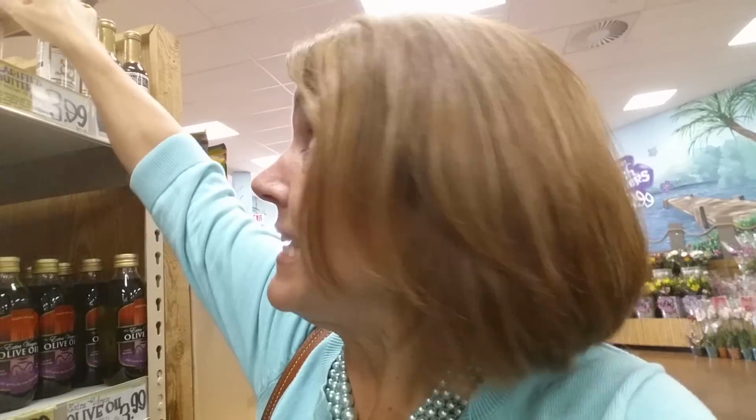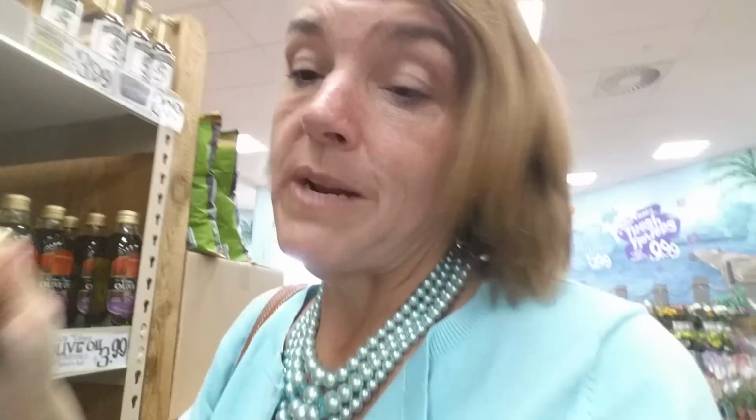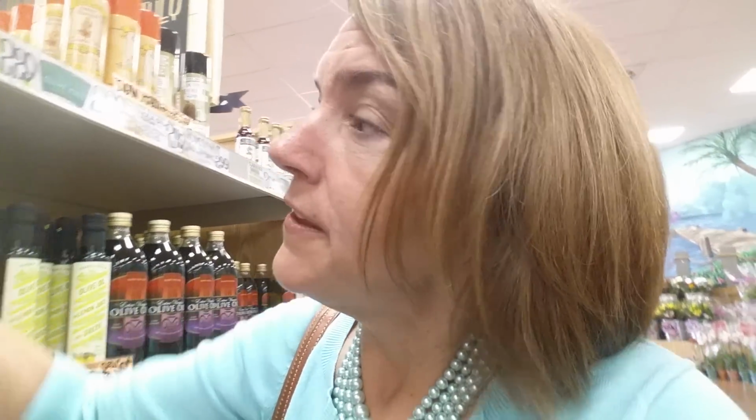Another thing that I like to get is toasted sesame oil. This is fabulous for crack slaw, so I always keep it stocked. They have great prices on olive oil. This is one of my favorite brands. And they have coconut oil as well. The coconut oil here is really good, very, very mild flavor. And ours doesn't have this, but there's organic red palm oil. This is another great option. And I'm gonna take this home with me.